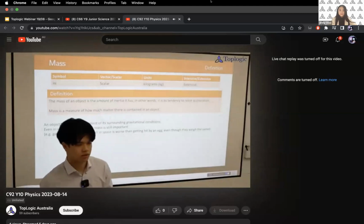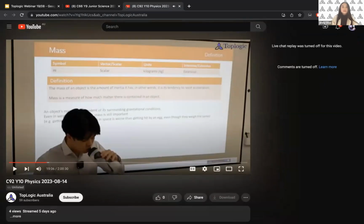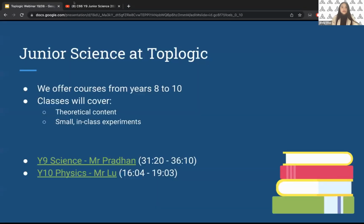Any questions about mass and stuff? Right. So hopefully that was insightful for everyone. So that's just sort of an example of what some of our lessons would look like. Our tutors do try to include different simulations within class just to make it easier for students to visualize and conceptualize different things. So yep, hopefully that helped.